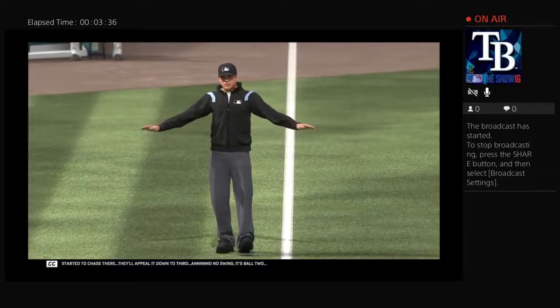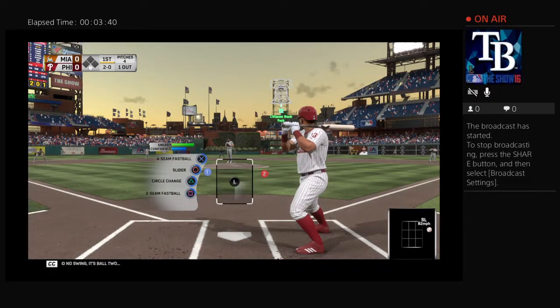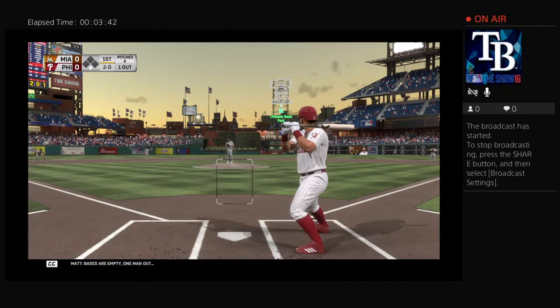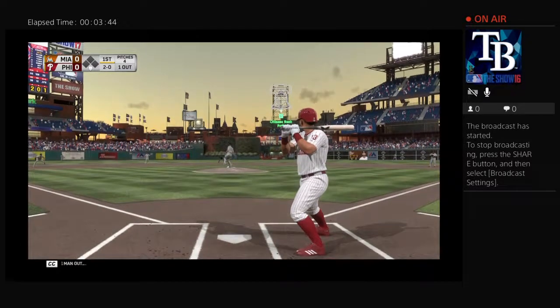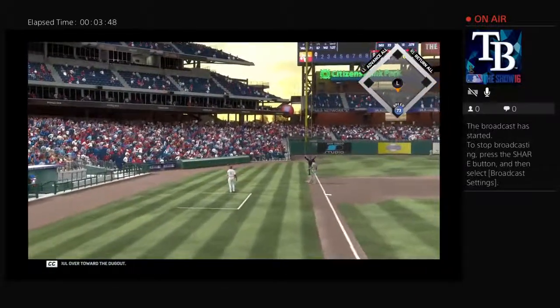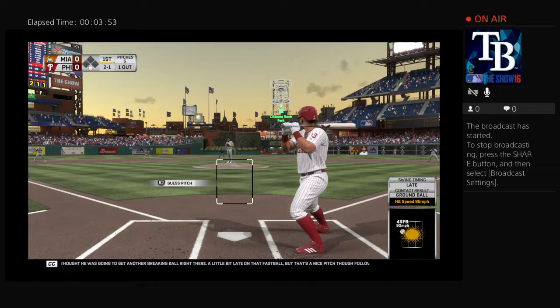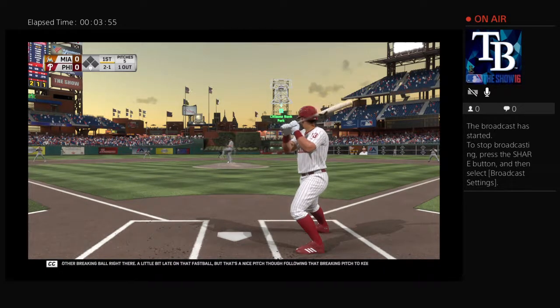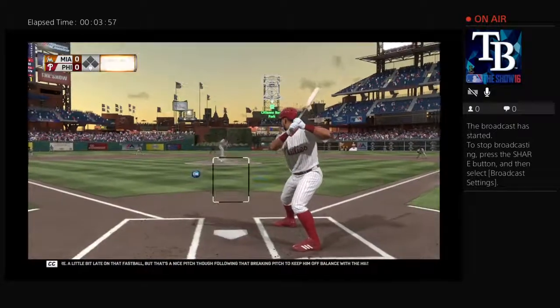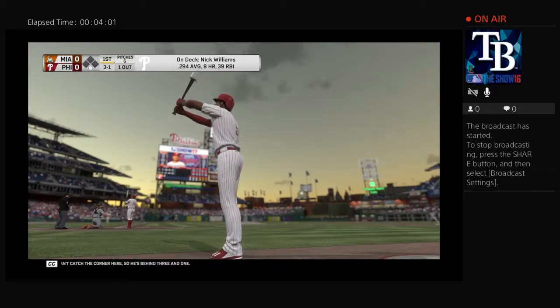Started to chase there. They'll appeal it down to third, and no swing. It's ball 2. Bases are empty, 1 man out. Chop foul over towards the dugout. Oh, man, I think he thought he was going to get another breaking ball right there. He's a little bit late on that fastball. That's a nice pitch, though, following that breaking pitch to keep him off balance with the heater. And he can't catch the corner here, so he's behind 3-1.